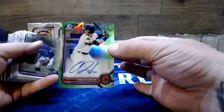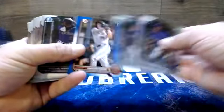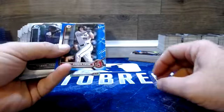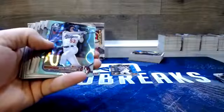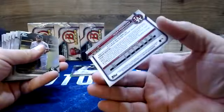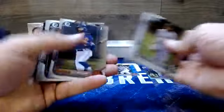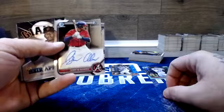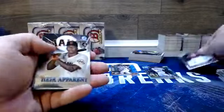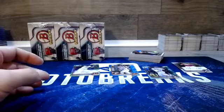Chase DeLauder, 78 of 99, green refractor auto for the Guardians. Blue paper, Andrew Pintar, 51 of 150, Diamondbacks. Alex Freeland, Lava, 109 of 199. Jace Jung, Refractor. Mr. Alvarez for the Atlanta Braves. There was our third auto. That's what I was waiting on. I was like, I'm going to just set that one right there just in case.